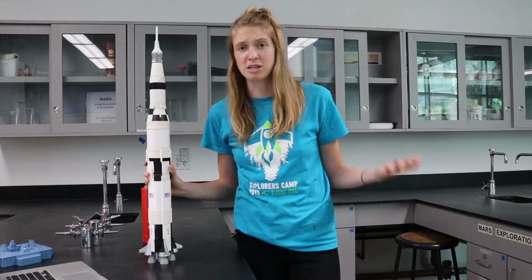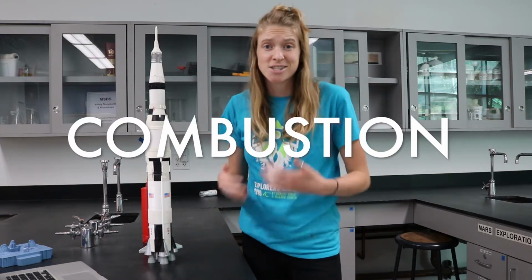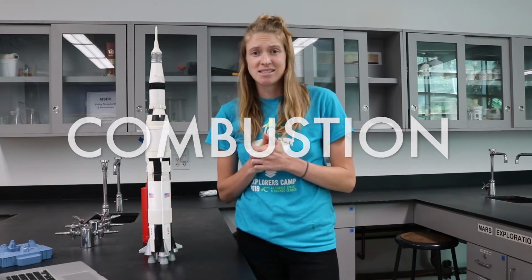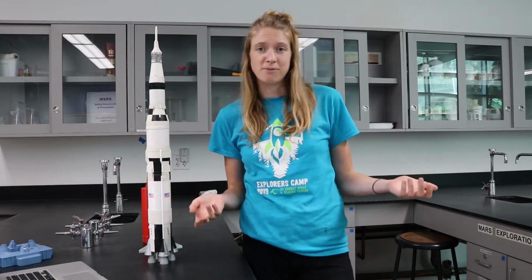the bottom of the rocket boosters, to send the rocket in the opposite direction, up towards the sky. This takes a powerful explosion, or what we call combustion. And to create this, scientists need to burn very flammable objects, things called rocket fuel.